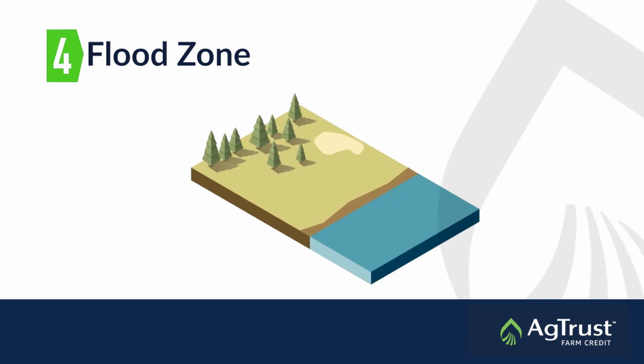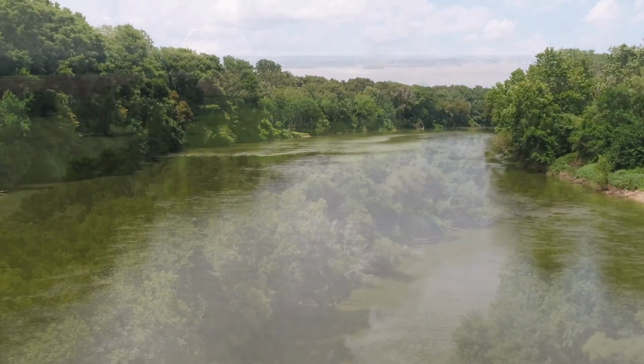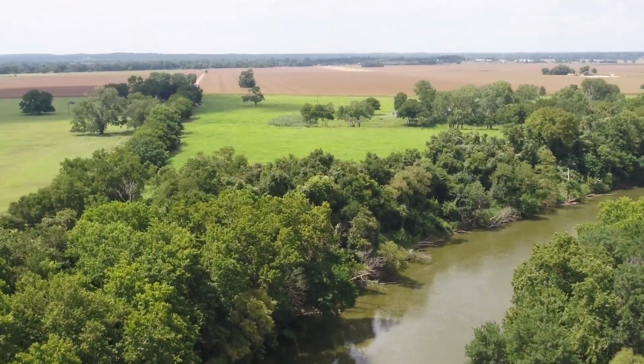And finally, the 4th thing to know about your new farm or ranch is any part of the property located within the flood zone. Having a portion of your new farm or ranch located in the floodplain is not inherently a bad thing. In fact, most properties located on a river or large creek have a portion of the land located in the flood zone.